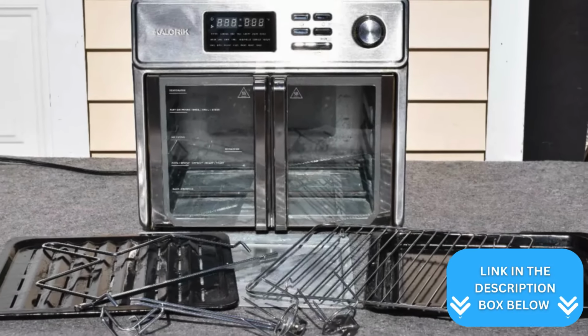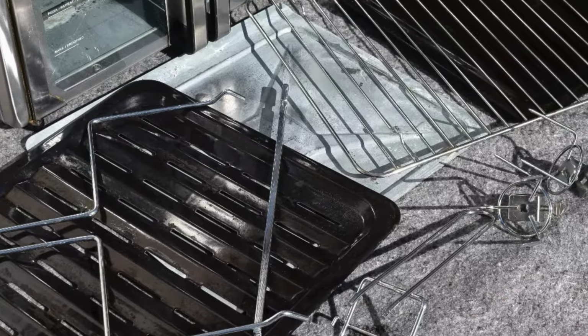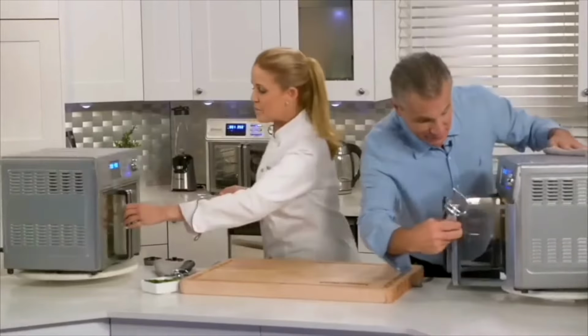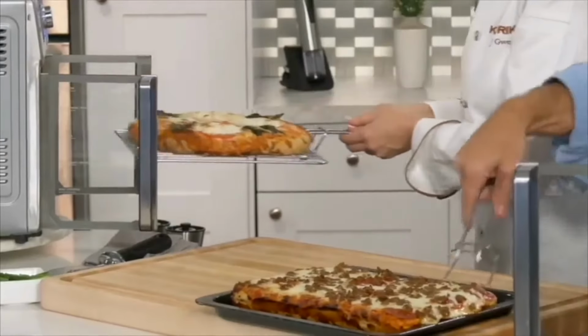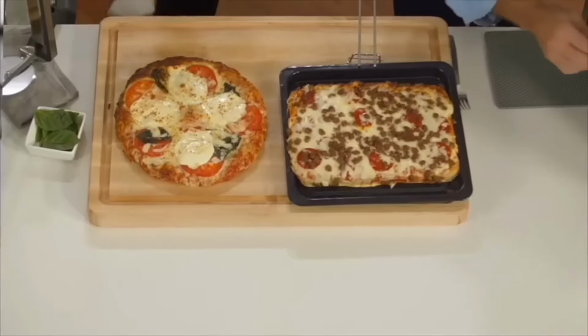You'll get an air frying basket, baking tray, air rack, crumb tray, bacon tray, steak tray, rotisserie spit and forks, rack handle, and rotisserie handle. These versatile tools expand your cooking possibilities and help you make the most of your new appliance.